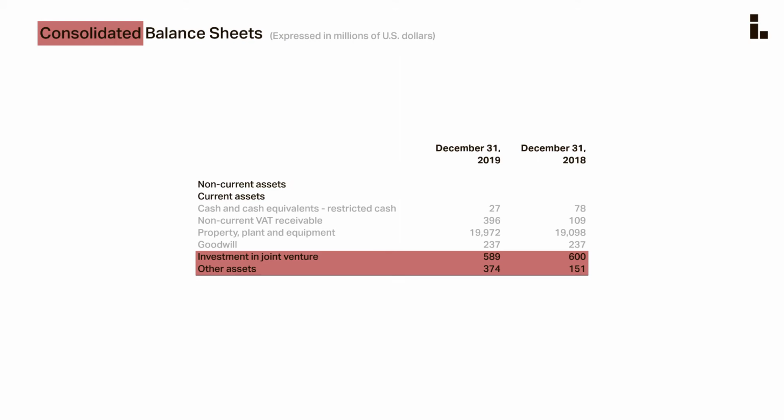You may have noticed at the top of the page that this says it is a consolidated balance sheet. This means that it shows all of the various companies that First Quantum owns, known as the group of companies. Where First Quantum only owns 50% of another company, such as KPMC, then this is shown as an investment in a joint venture. Where First Quantum owns less than 50% in another company, this will be classified under other investments.